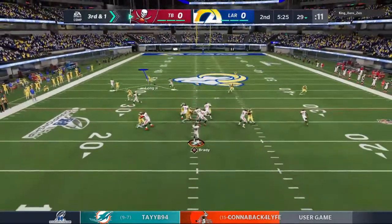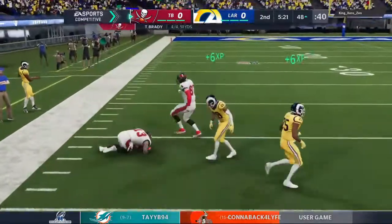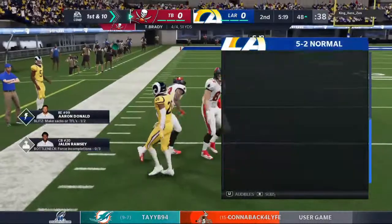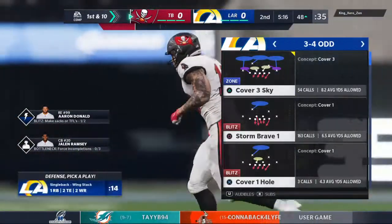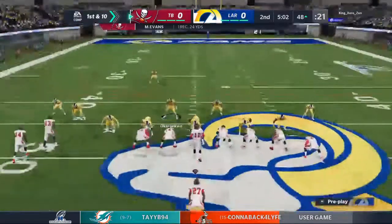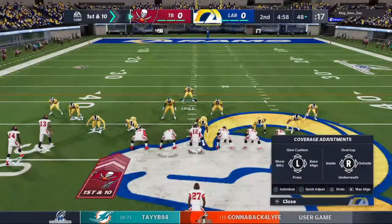Brady to throw on 3rd and 1. He's got Evans. And he'll be taken down, but not before they work it across midfield. That one good for 24 yards. So from Rams territory now, it's 1st and 10 at the 48-yard line.